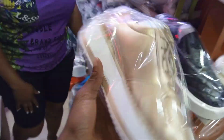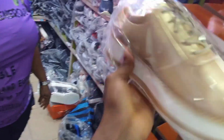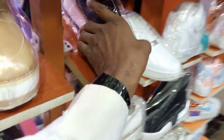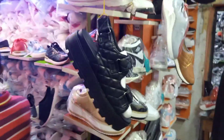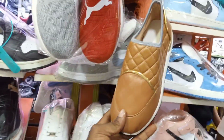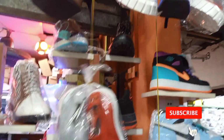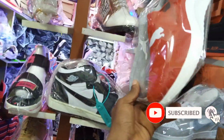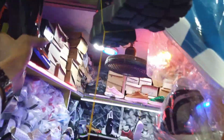Okay, this one is so beautiful. How much is this? Come closer. This is 9,500. That is the wholesale price, right? It's the same. This is the black design. Okay, what about this? This is 10,000. What about this? That one is 8,000. Wow, this is so beautiful.